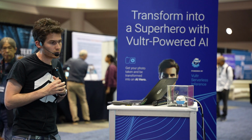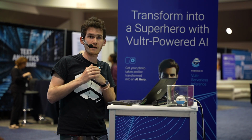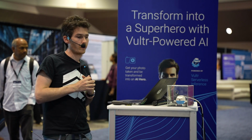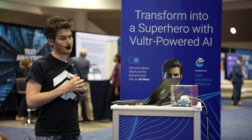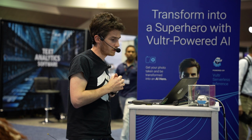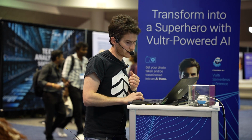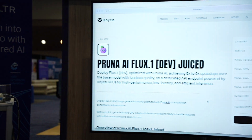So let's dive in. I'll show you how it works, and what we are going to do together live is deploy an auto-scaling serverless inference endpoint. If you're familiar with the space, we are going to deploy a Flux model, which is used to generate images, and it's optimized using a software technology made by Pruna AI to accelerate the inference speed. And we're going to see how it auto-scales together. If I click here, it's a one-click deployment option where technically it's going to deploy a prepackaged container.